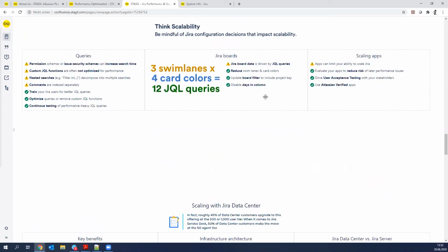Thinking about queries, permission schemes or issue security schemes can increase search time. Why is that? Think about a person who has view on all issues, and think about the search. He's searching through each issue, right? The search takes a long time. So having project roles and project permissions or even issue security schemes can decrease search time. But for each search you're running, consider that the user running the search inside of Jira is always calculating based on the permissions and the issue security that the user has. So the user can only see the issues that he needs to see, right?